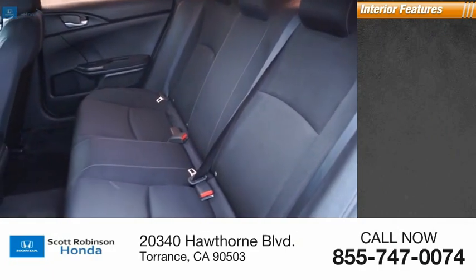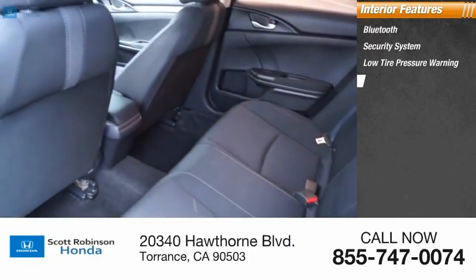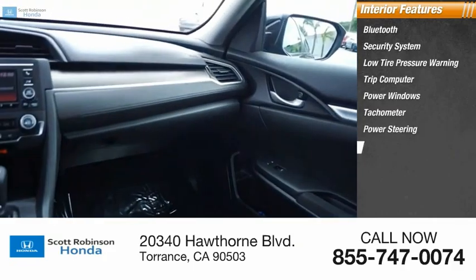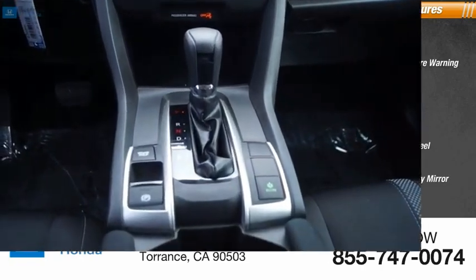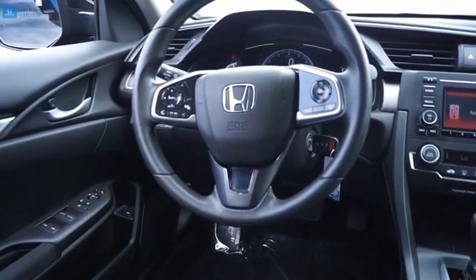Inside you'll find Bluetooth, security system, low tire pressure warning, trip computer, power windows, tachometer, power steering, tilt steering wheel, panic alarm, passenger vanity mirror. This beauty will make even your house keys jealous. Drive it today.